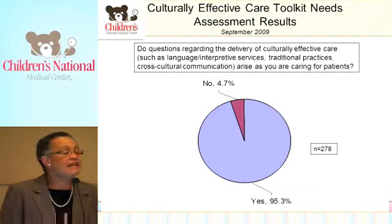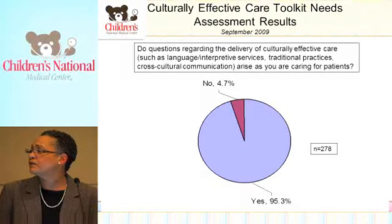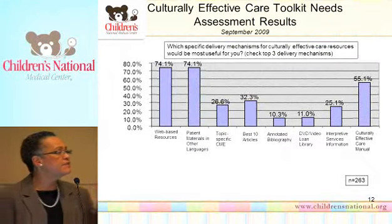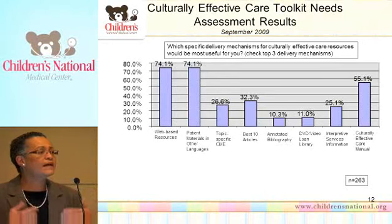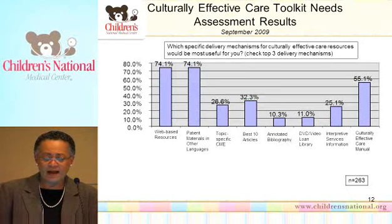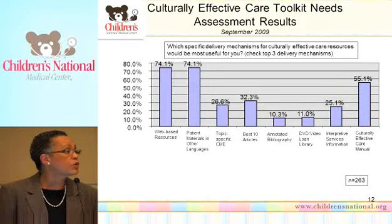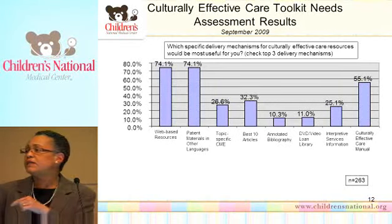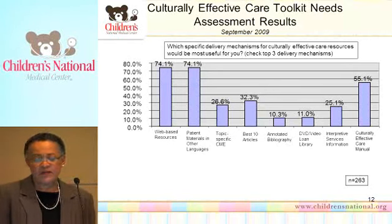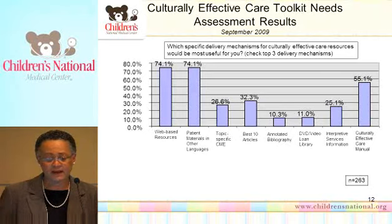Approximately 95% of them said that they did have questions regarding the delivery of culturally effective care. We went on to ask other specific information. We wanted to find out how they wanted these resources delivered, what would be most helpful. Most of them said that a web-based resource would be most helpful. They needed materials for patients in other languages, and the third highest percentage was some sort of manual on what it means to deliver culturally effective care.